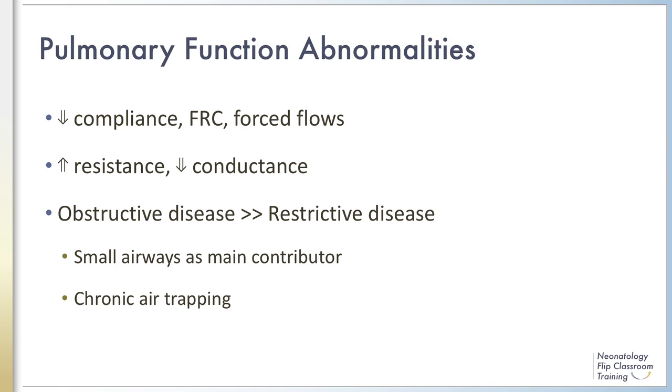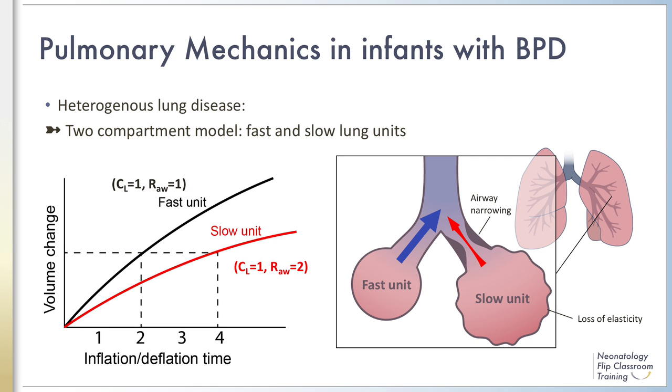Current data also suggests that these infants mainly have obstructive rather than restrictive disease, and small airways are the primary contributor to the obstruction. Many infants with severe BPD have heterogeneous lung disease with areas of hyperinflation or cystic changes and areas of collapse.